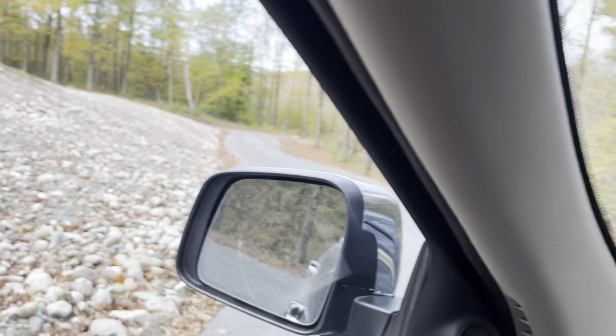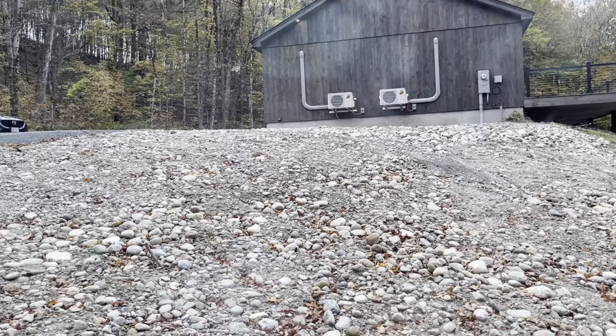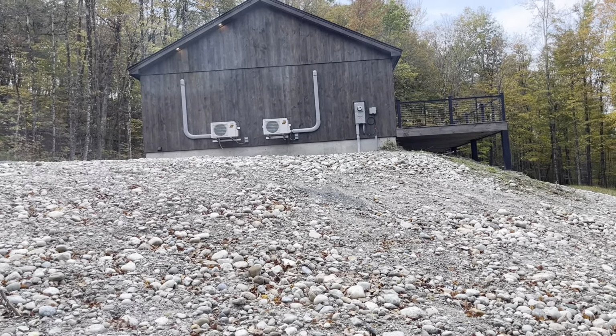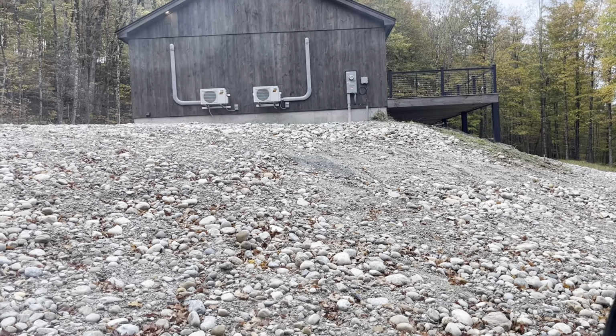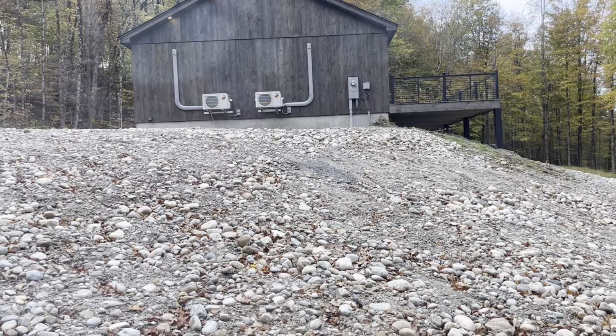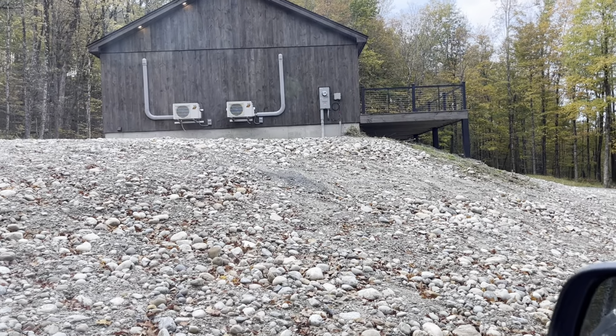So I'm gonna show you the hillside here, which right now is just covered with stone. That was the solution for now to get the property on the market. Maybe you want to spend a day with an excavator out here and get rid of the big stones and make this all a nice grassy field, or plant flowers, or do a garden here.